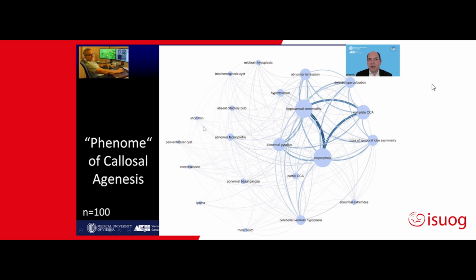By these sort of graphs, we try to understand which associations might harbor a rather unfortunate, a rather bad neurodevelopmental outcome, and which of these associations, together with genetic information, might be of a more beneficial outcome.